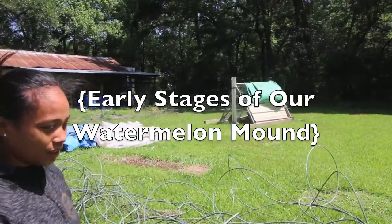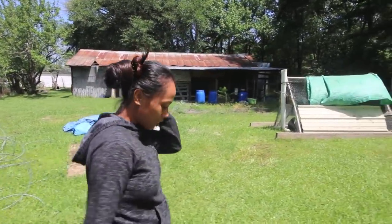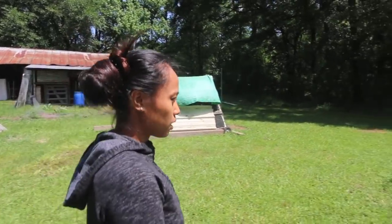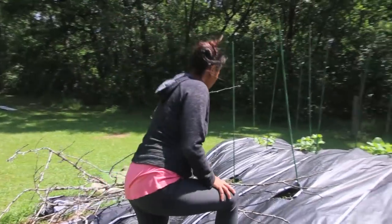Bye-bye. Most of the kids are gone, so it's always me and Bhevs as they're walking away from us. But they'll catch back up with us later. I told them to try to stay outside. So we're on watermelon mound.